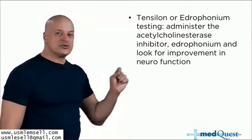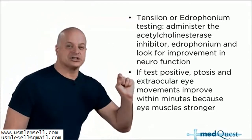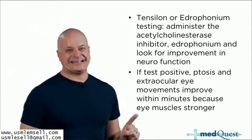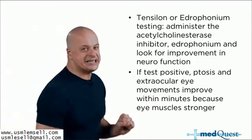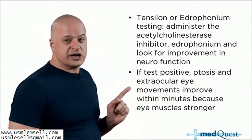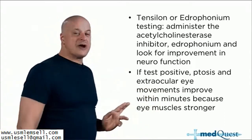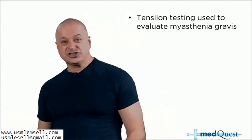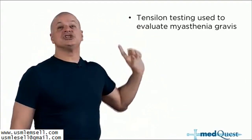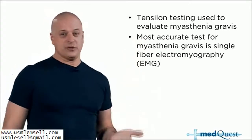You need a direct, measurable, clear physical finding that you can see improve. If the test is positive, the ptosis and the extraocular movements improve right away. It's very hard to say you've got a clear and obvious physical finding that will improve right away with Tensilon. It's used to evaluate because it lasts a very short period of time, 1 or 2 minutes.